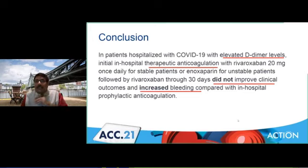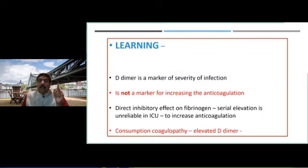So what are the learning points from this? One important point is that D-dimer is actually a marker of the severity of infection. It is not a marker for increasing the dose of anticoagulation. There is also a direct inhibitory effect on fibrinogen by the D-dimers, and serial elevation is very unreliable because you cannot rely on this, because there can be something like a consumption coagulopathy wherein the patients can bleed, and elevated D-dimers are going to be there even in a consumption coagulopathy.